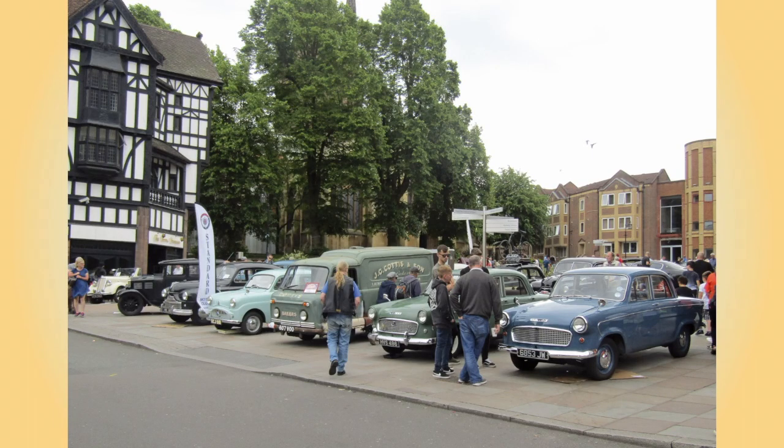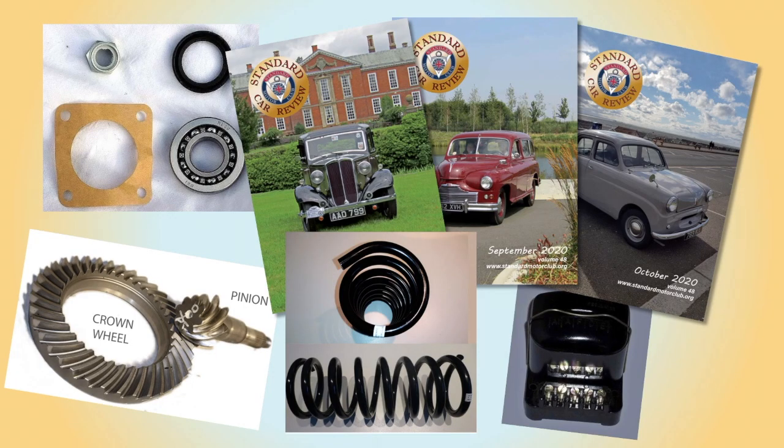The Standard Motor Club has a presence at many events around the country with a variety of models. Here, Coventry people are admiring the products of the Standard Motor Company, which was the city's biggest factory. The club offers a great deal to its members around the world. An excellent spares service, operated entirely by the members, keeps the cars on the road.